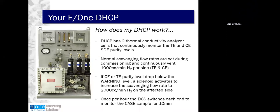Once per hour on units that are directly coupled to the control system, the control system will send a signal and switch the turbine end and collector end sampling to the case. And you'll sample from the case for 10 minutes per hour. What that does is allow the control system to compare the case purity sample to the seal drain enlargement tank purity. The case sample should run higher than both of the ends.